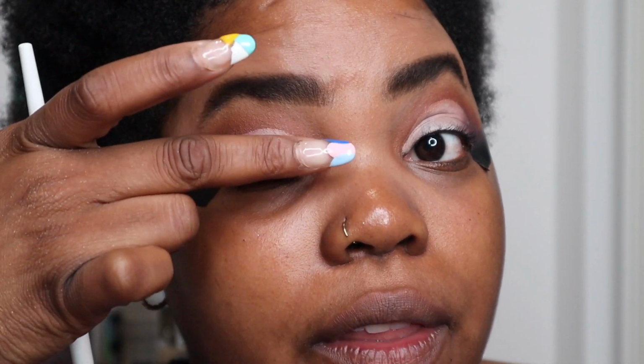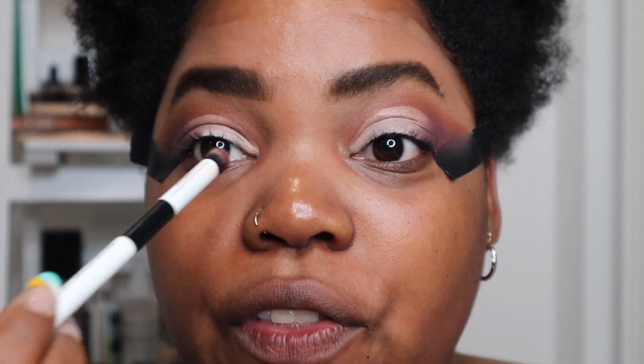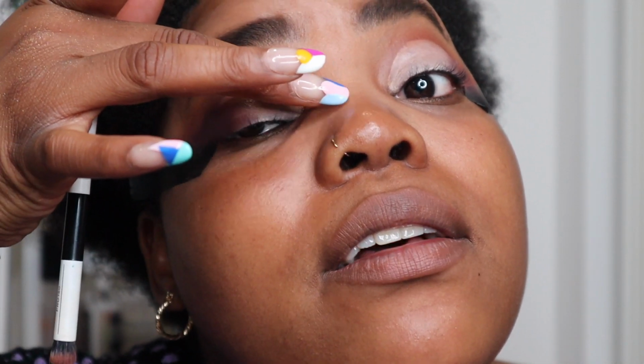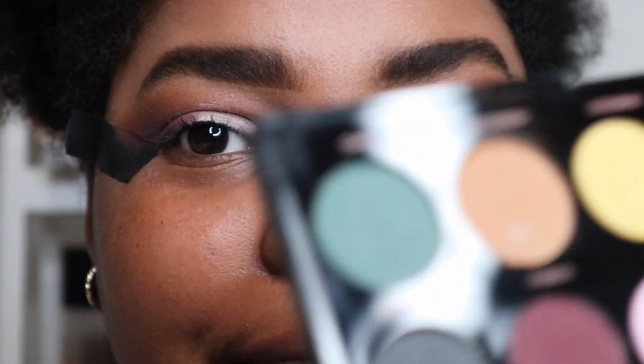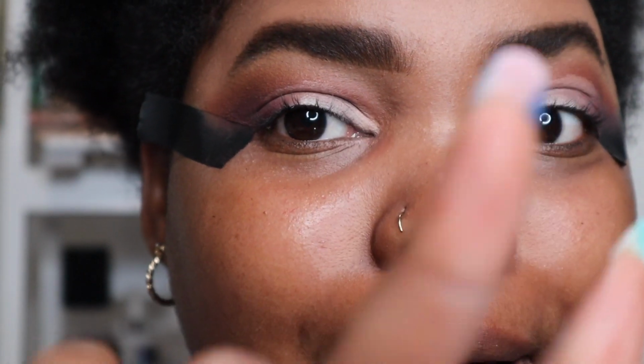I'm going to use my finger for You Got This, and use that in the middle part of my eye, and then I'm going to try and get Moneymaker on the inner corner, but I'm going to have to use a brush because I've got these nails on, and it's not going to let me get into the inner corner without ruining this eye look. So, let's do it. Ooh, You Got This. Right, we're going in with this shade first. We're going to do this one on the middle of the lid, and I'm going to use this finger.